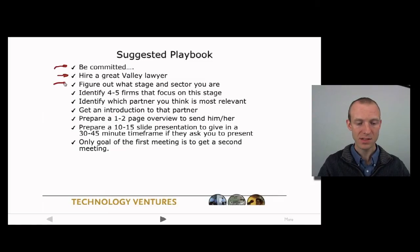You have to figure out what stage and what sector you're in. Identify, let's say, 4 to 5 or maybe even 8 to 10 venture capital firms that focus on this stage and this sector. You then want to think about which partner within the firm is relevant. Which specific partner or principal within the VC firm has invested in companies like yours in the past or is interested in companies like yours. You then want to get some kind of introduction to that partner. This might be through the lawyer, it might be through your university professor, it might be through another entrepreneur that this partner has invested in previously.